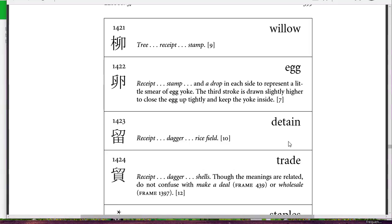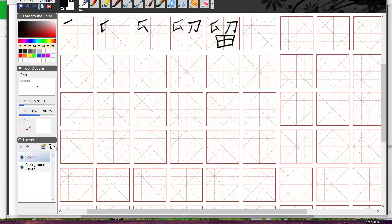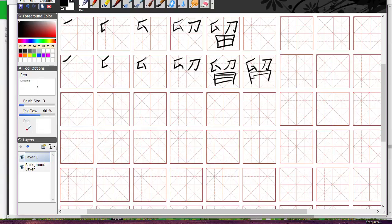See what Heisig says: detain, trade. The meaning here is related. Don't confuse it with make a deal or wholesale, but the meanings are related. All right, let's go with that. So same as before, we'll do the receipt in its own little small stroke order. Now we want to do receipt and dagger again. Then receipt, dagger, seashells, or seashell currency, or money. If you want to use SpongeBob, you can as well. All right, that's trade. So we got detain, trade.